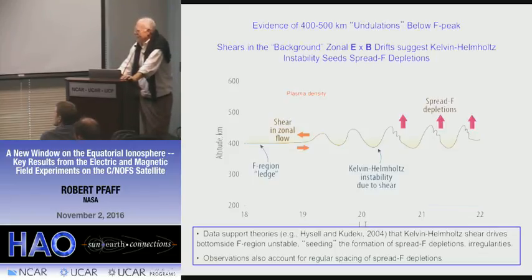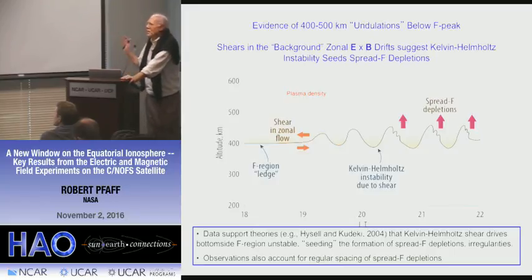But Dave Hysell has some rockets from Kwajalein, which I think show this definitively. Kudeki also has a rocket showing the shear. And I think this is a very important piece of the puzzle, which we haven't appreciated because we just didn't get down low enough.